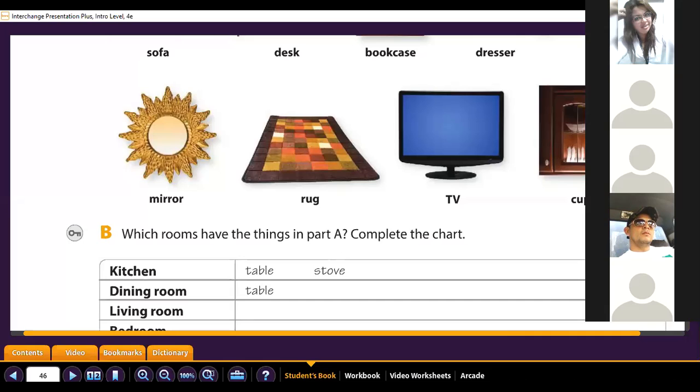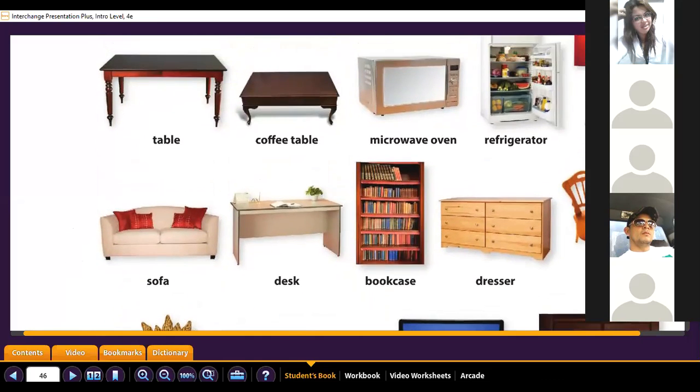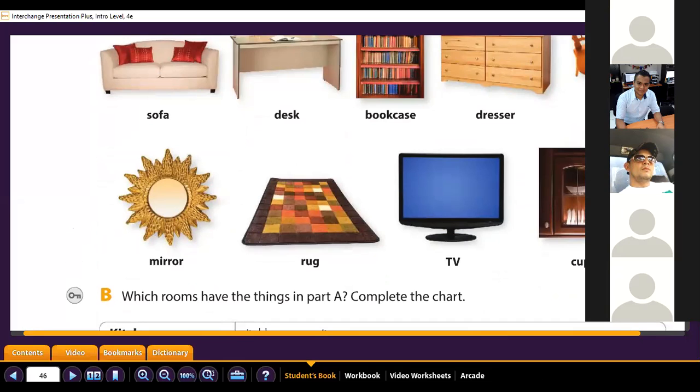Cupboard. Any question regarding the vocabulary? Cupboard es... El último cupboard, ¿qué es? Es una alacena donde se guardan los platos y tazas. Sería como un pantry aéreo o una alacena. Un chinero. Sí, un chinero. Cupboard. Any other question?